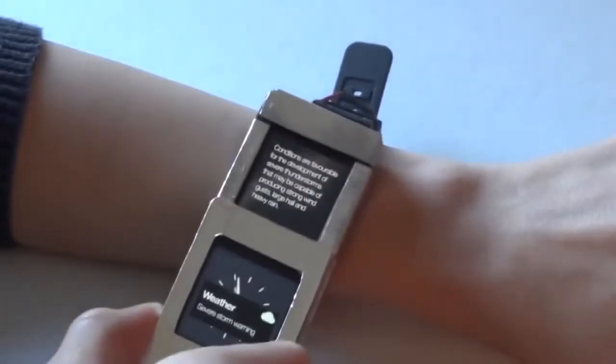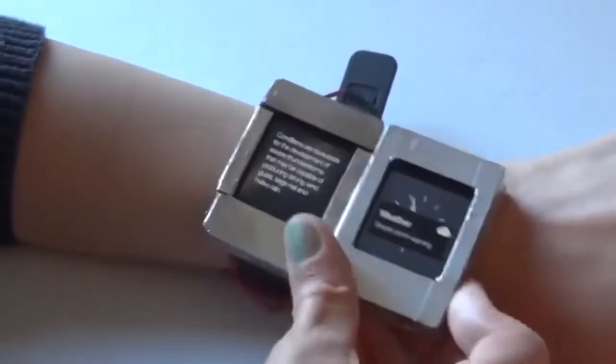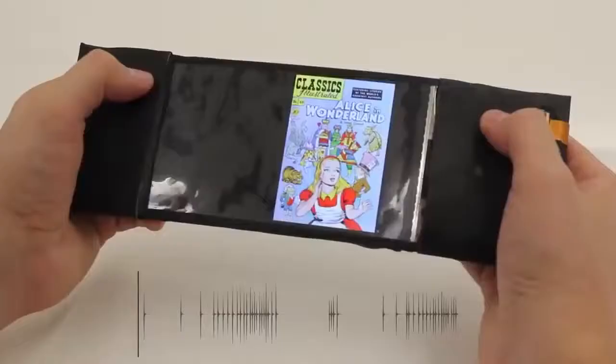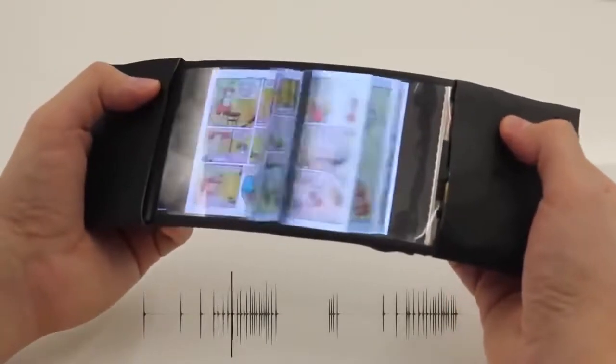46. Multi-screen smartwatch, fits two modular screens onto your wrist. 45. Bending book reader, flips pages when it's bent down.